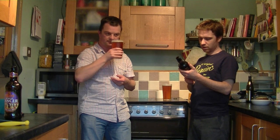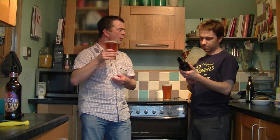They've got the thing on here about IPAs being brewed especially to take to India because they last longer. It's a bit of an urban myth, but they were popular to take over to India. So I think they travel well. Actually, I think that's the idea behind it. So English malt and golden hops in this one.